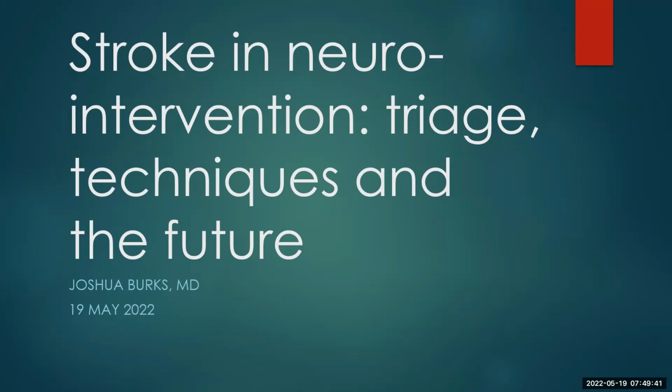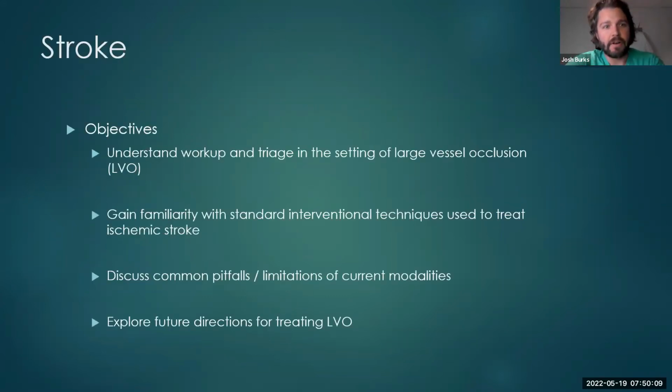And I think there's some pretty exciting innovations that are coming in stroke that I want to talk on as well. So, I think that this is kind of my everything you should know about stroke if you're doing neurointervention. Probably a gross oversimplification. If there's any neurologists watching, I apologize, but I'm trying to keep it simple for the neurosurgeons watching. So, like I said, our objectives are going to be understanding what the workup and triage is for stroke, and specifically for LVO, since that's what we can treat as interventionists. I want to talk a little bit about the techniques that we use to do this, the limitations of those techniques, and then, as I said, some future directions.